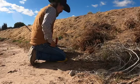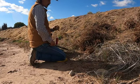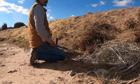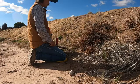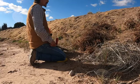This is what I use to dig my dirt holes. I like small holes that look like a rodent dug it. I'm not digging no big holes like a fox or something like that. Just small holes. Like a rodent's trying to hide something.